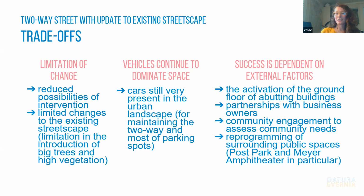So the next one: success is dependent on external factors. That gets at the idea we were talking about with close collaboration, in that the success is really dependent upon that close collaboration. You really need to collaborate with the businesses and residents of the area to make sure that these spaces are transformed into something that is actually wanted and needed by the people around it. So that's working with the residents and businesses of abutting buildings, and also, like what we're doing with this project, reaching out and making sure that everybody stays engaged and follows the process as much as possible. That also means looking at the idea of reprogramming public spaces that already exist, such as Post Park and Meyer Amphitheater. Next slide, please.